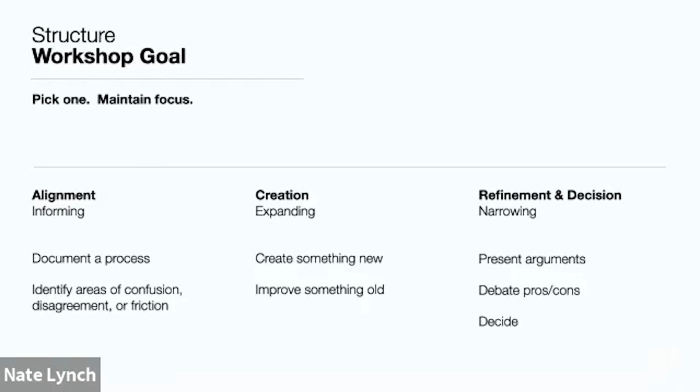So the three most popular workshops I tend to run have to do with alignment, creation, or refinement and decision. Alignment's all about informing people. So maybe it's getting a bunch of folks from different parts of a business, or everybody on the same team, in the same room at the same time, which maybe doesn't happen very often. And you want to inform people about something, right? It might be something that's already happened or something that's going to happen in the future.